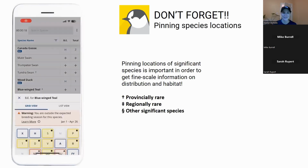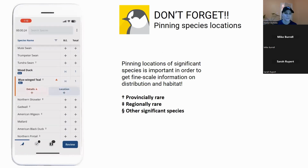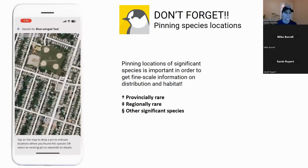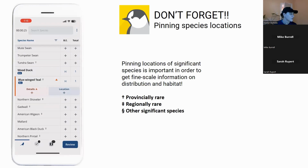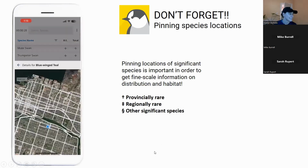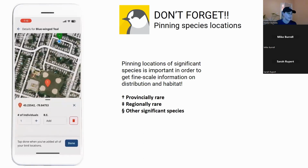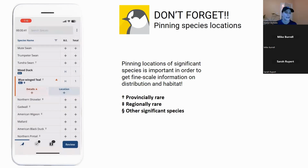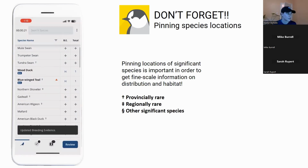Okay, don't forget, Mike talked about this as well, but pinning species locations. So if you have a species of interest, so regionally rare, provincially rare, or otherwise significant, then you can pin species. I might just go back here a little bit. Essentially you click on the species name, which I will do, and then you press location there, which I will also do in a second. And then you can zoom in and just tap anywhere on the screen in order to add a pin. And you can do that for any number of individuals, any number of species. If there's two blue-winged teal, I can add two pins there, or whatever you're seeing.